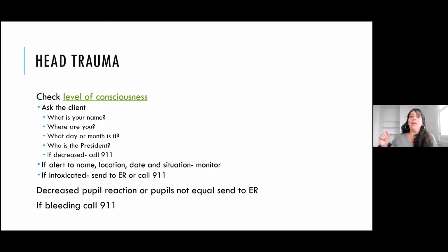If someone is intoxicated, so they are drinking and they have a head injury, they are at a much higher risk for a brain bleed or any type of more severe head trauma. In that case, what we recommend is that the person absolutely needs to go to the ER and have what's called a CT scan of their head to make sure they are okay. This is because they will bleed more when they're intoxicated, because alcohol thins your blood.